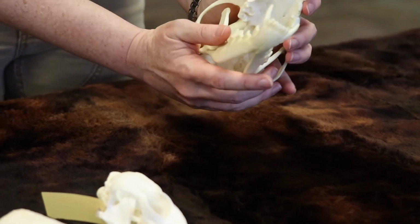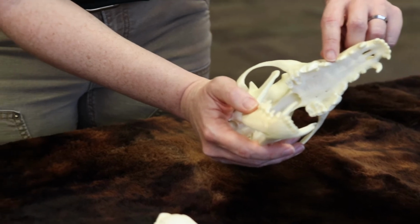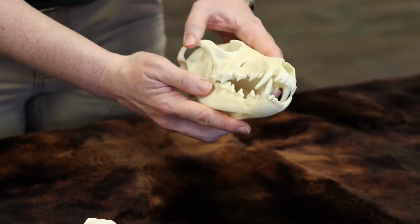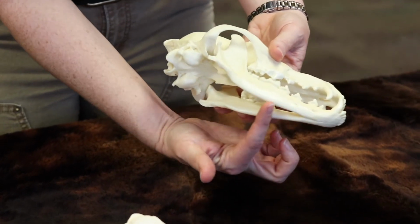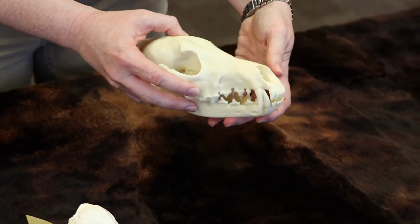Coyotes are omnivores, so they have large canines, sharpened premolars, and molars that are flattened towards the back so that they can eat a variety of foods. You'll also notice the rounded jaw, which will help distinguish it from the gray fox.